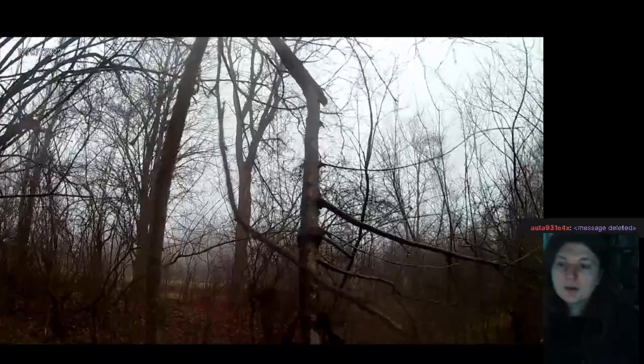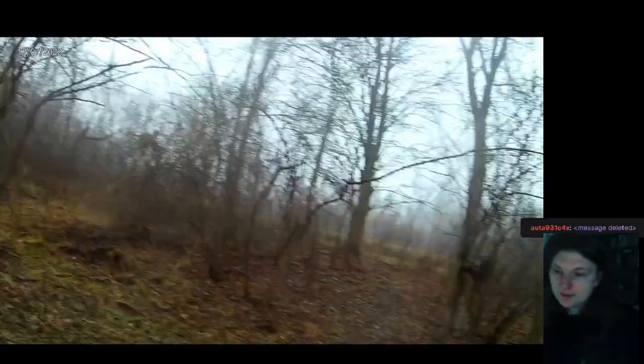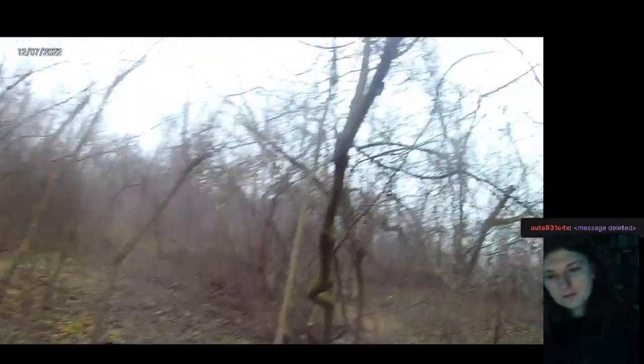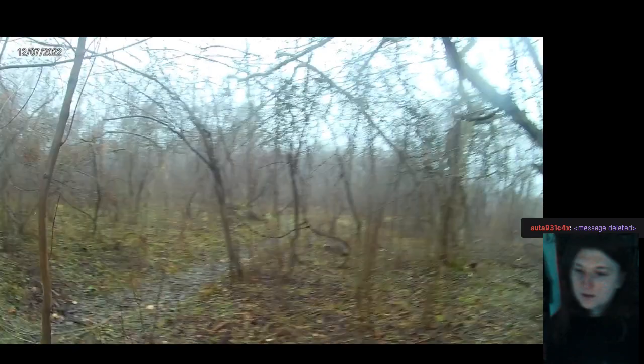This was broken. I was going to try to get it to snap, but it's just not having it. Same with this one. That one did snap actually, but I'll just set it down. We're going to give that a clean off just in case.